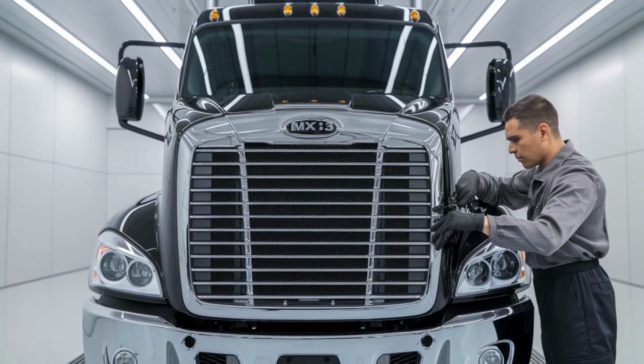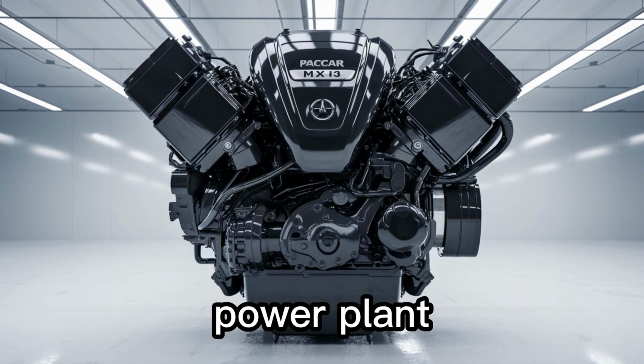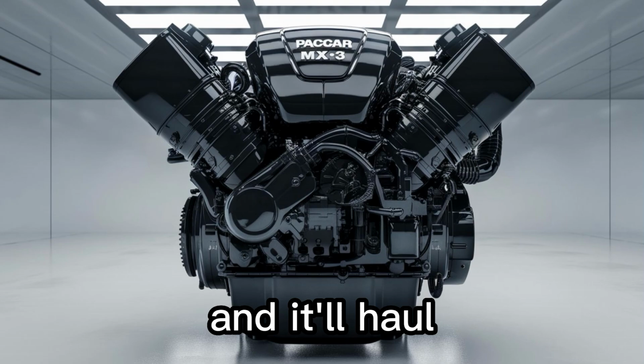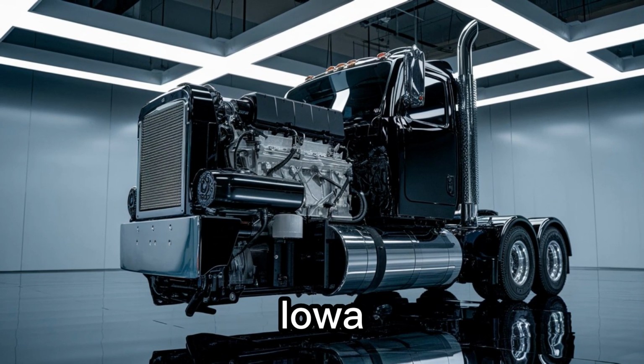Here's the honest truth. The MX-13 isn't a lemon. It's a smart, efficient power plant, but it demands respect. Treat it right, and it'll haul with the best of them. Ignore its quirks, and you'll be calling for a tow in the middle of Iowa.